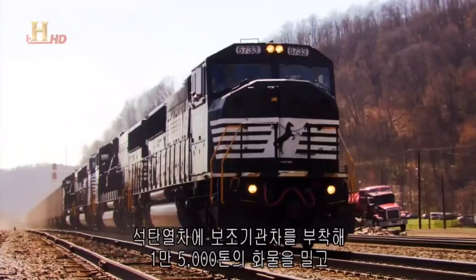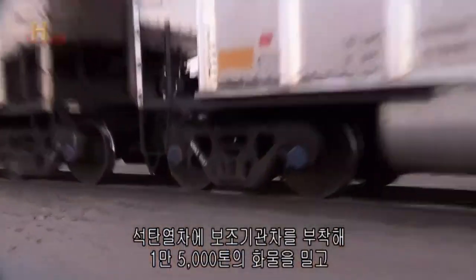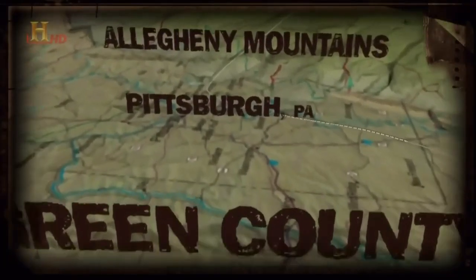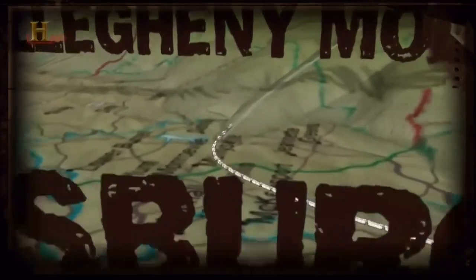This helper on the Norfolk Southern coal train is pushing 15,000 tons of coal to a power plant on the other side of the Allegheny Mountains in western Pennsylvania.